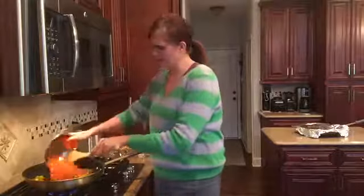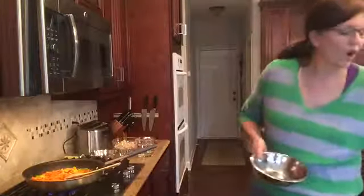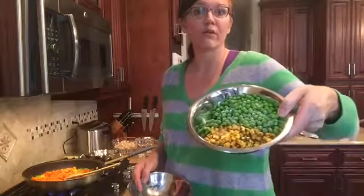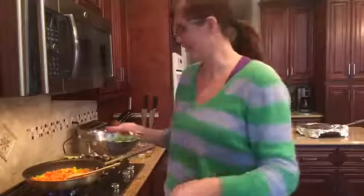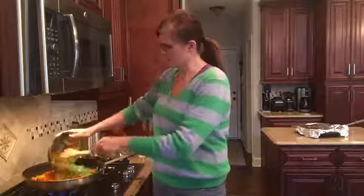That's cooking up, and then in go our carrots. And we've got all the other veggies. So I've got just frozen corn straight from the freezer, not even defrosting it, because it's going to get defrosted instantaneously in the skillet. That's all going in too.